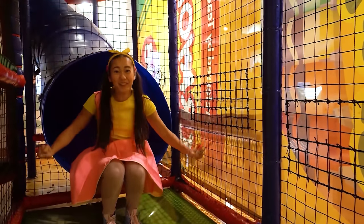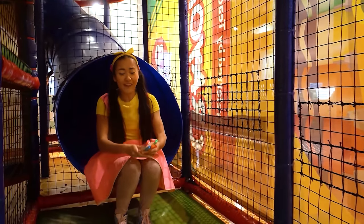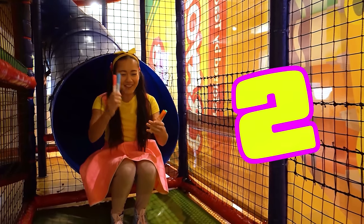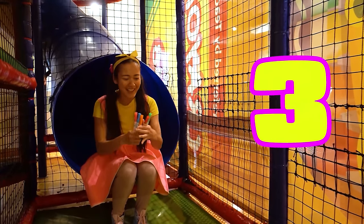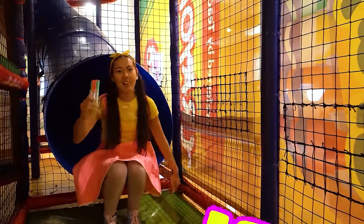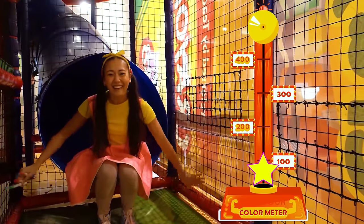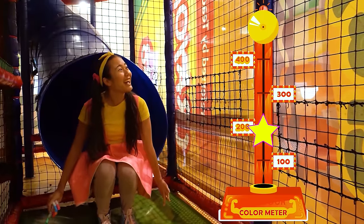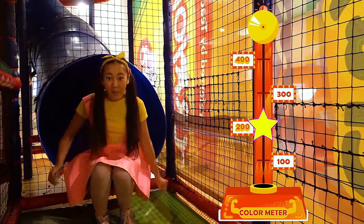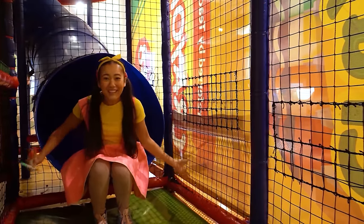Woohoo! That was one of the coolest playgrounds I've ever been in! And look, everyone! We have our hidden markers! We have one marker, two markers, three markers, four markers, and five markers! The color meter should be all the way to the top now, right? Let's check it out! Nice! We're almost at the top, but not yet. Lucky for us, there's still so many things to do here.